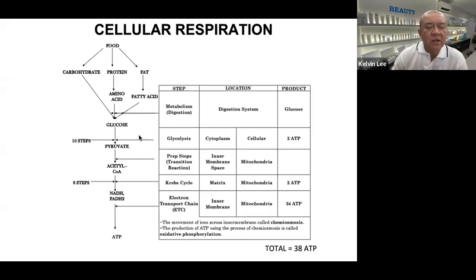Then pyruvate will be metabolized into a smaller molecule, acetyl-CoA, and this can enter the mitochondria. So this process will come into a second step, the Krebs cycle.